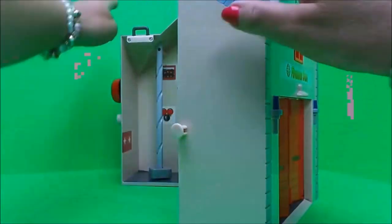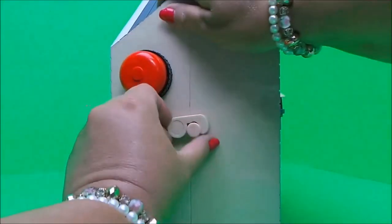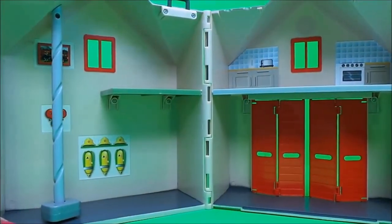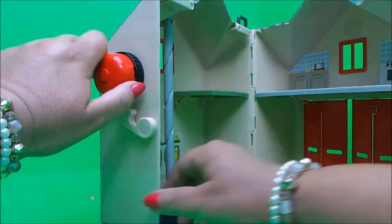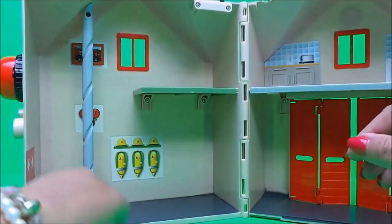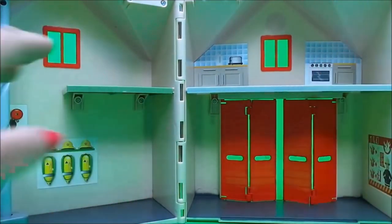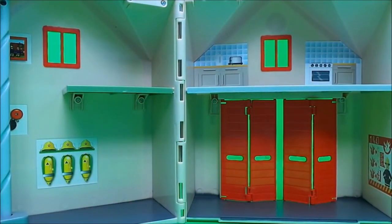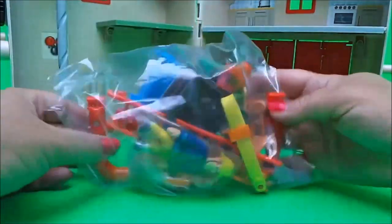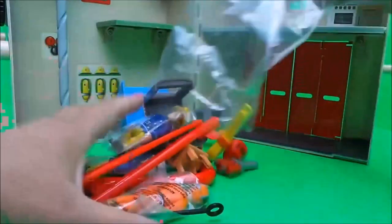And it opens up inside, there's a little clip that you can keep the station together. It opens up to reveal the station, and on the side we have a bell. And there's a fireman's pole, and there's little sections that we can put different things in as we go. And here the set comes with a bag of goodies. Let's take a look at what we've got.